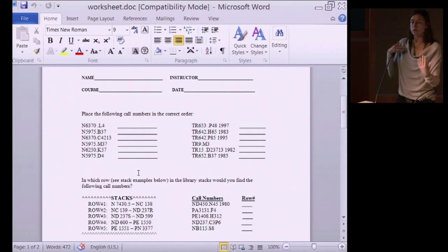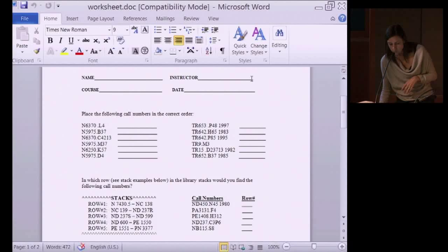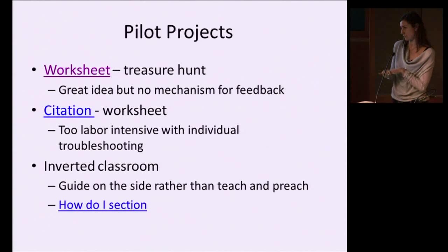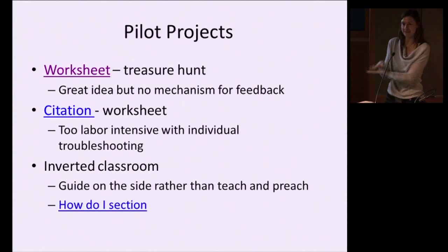So they have to find both articles and books as well. There's also getting them interacting with the LC and working with actually finding books. So what happened with that? We got the active learning, but the problem with that was a great idea, but there was no mechanism for feedback. So the librarians would end up with stacks of these graded self-guided tours in our office, and then, now what? What do we do with this?